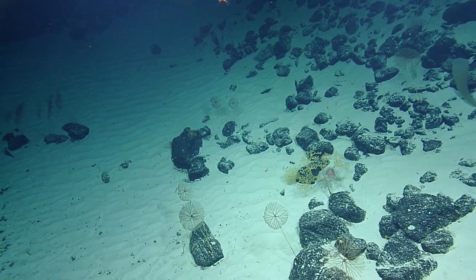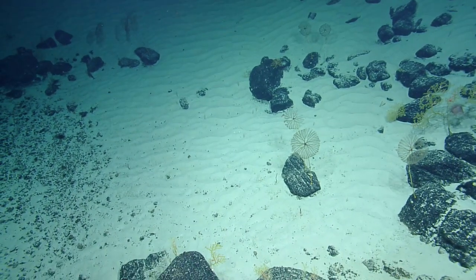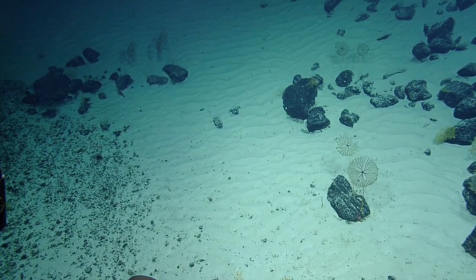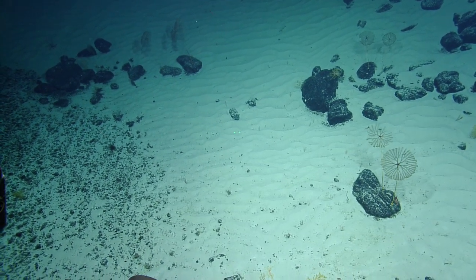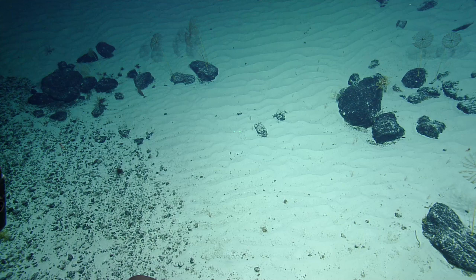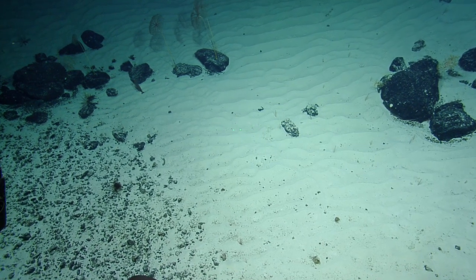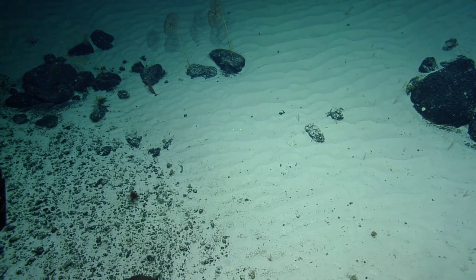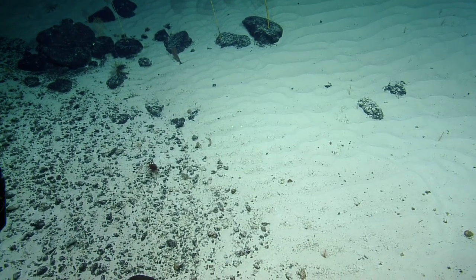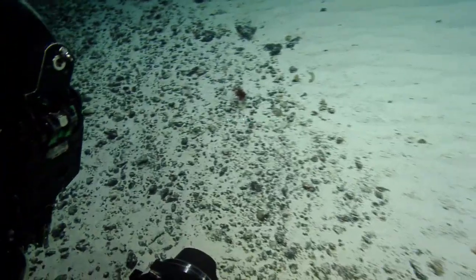Nice glass sponge back there, right down at the bottom of the screen. Can we look at this one, please? It's right next to that rock. I think we're coming in for a landing. Yeah, I might want to look around a little bit. I think that thing you pointed to is a fish. Oh, is it? Yeah, it looks like it. Can you zoom in, Dave? What's this guy?